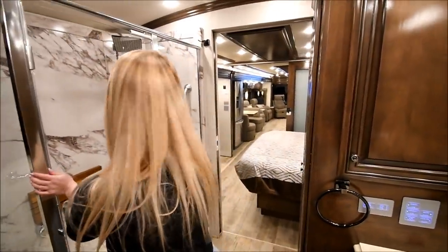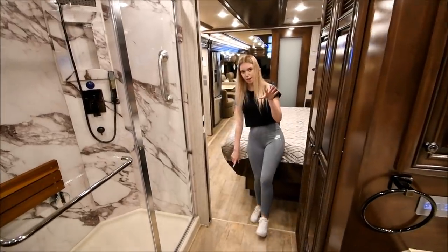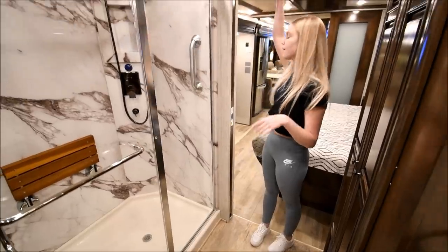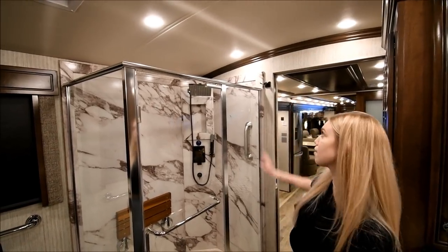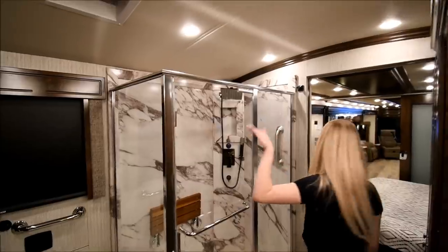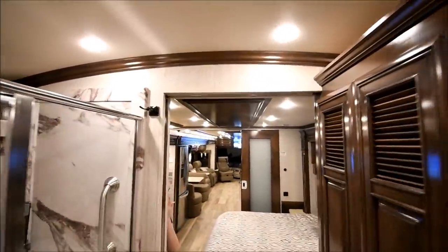All right. Also, in the bathroom, you notice you have a little step over here. So normally, the ceiling would be the same height, but they did a concave ceiling, so you have plenty of room. I can't even touch it. It's too short, but it all flows really nicely, so you have that extra room up there, which is really nice. Makes it a lot more spacious.